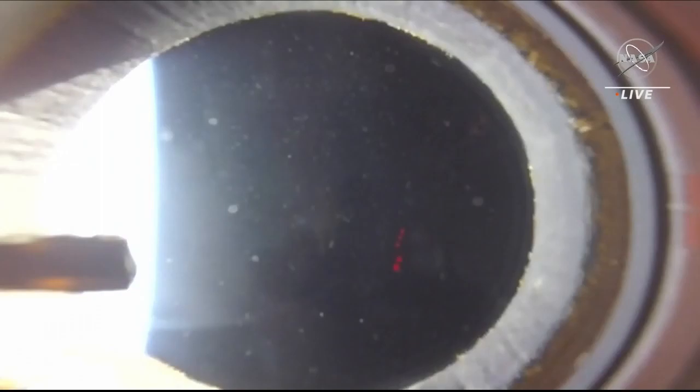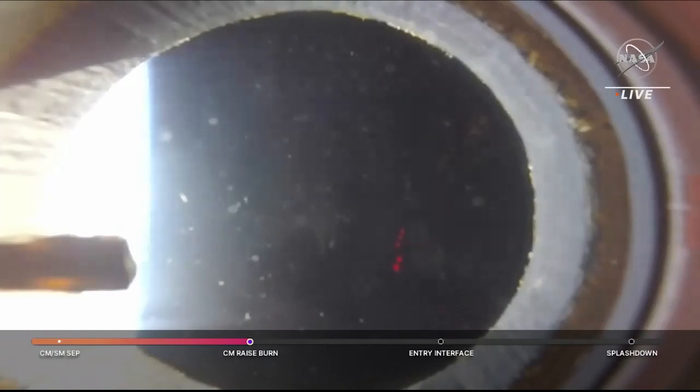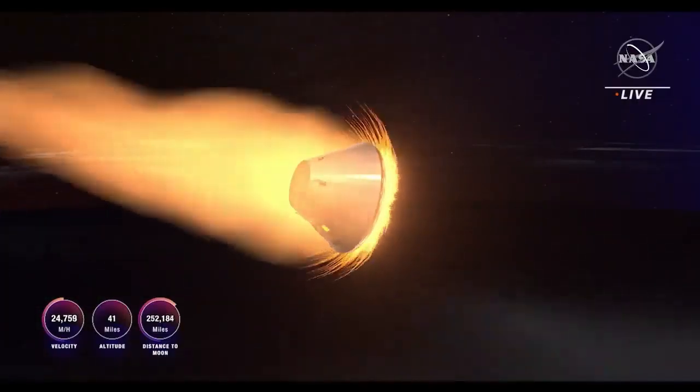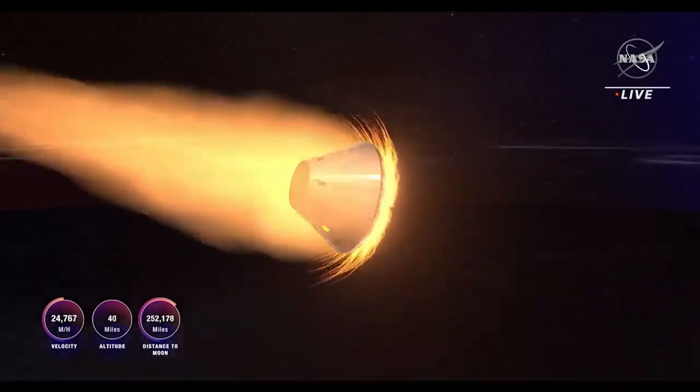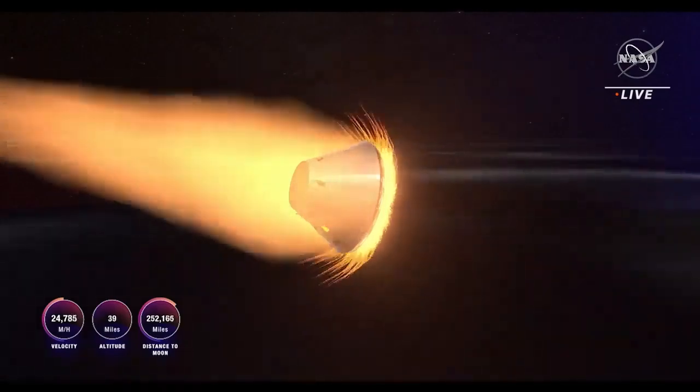Just 1 minute away from entry interface. And this view from the cabin camera looking out of the upper hatch of Orion, you can see the limb of the Earth. We're going to be losing all of the data here shortly once we enter into the Earth's atmosphere and begin the first of the two blackout periods. Again, this is a visualization of what should be happening with Orion at the moment, although we are in a blackout period that should end about 3 minutes and 15 seconds from now.